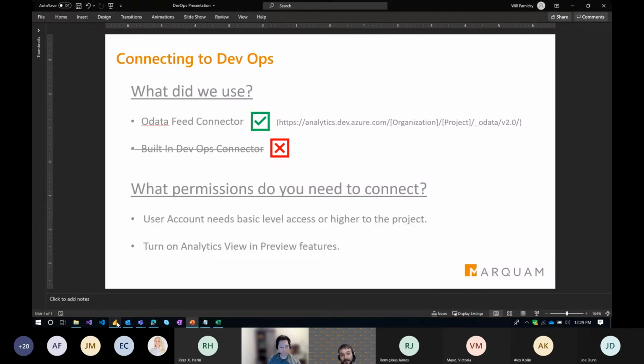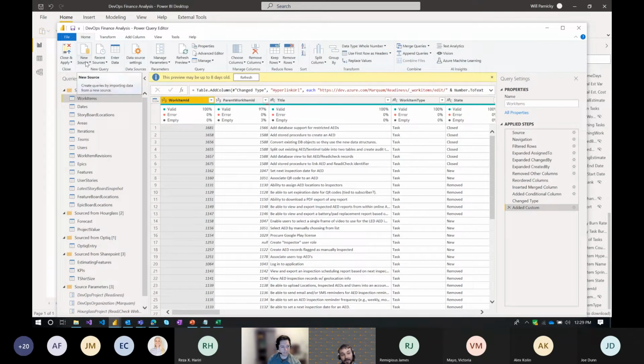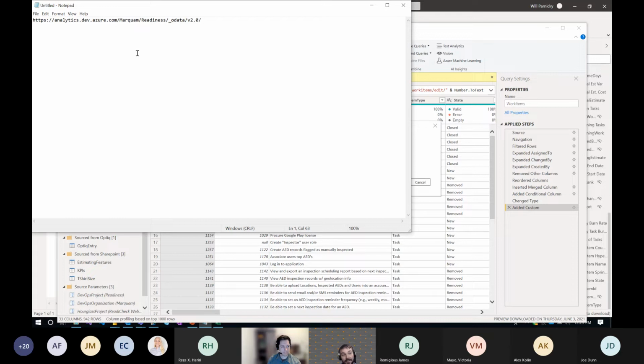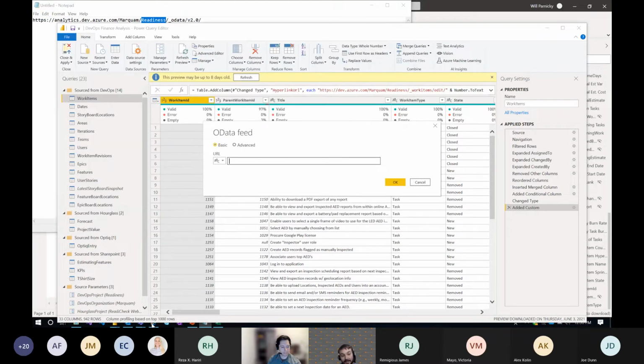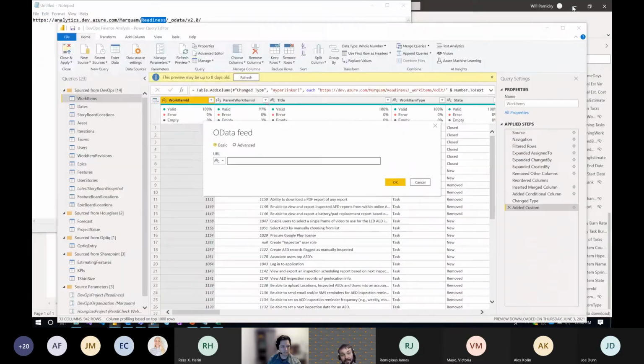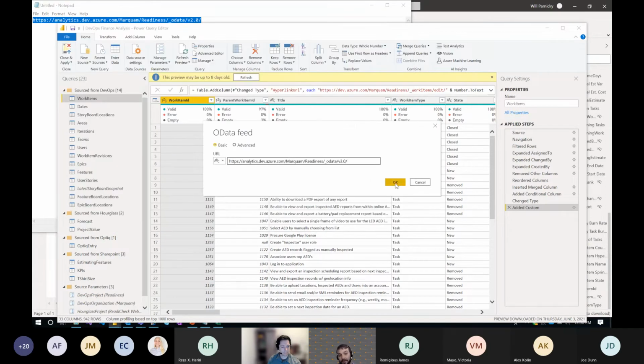All right, so if we move back over to the report, I'll take us into Power Query. Connecting to DevOps, I'll give you a quick example of how we did that. We went to the OData feed, and I have a note already with the URL. So it was that URL that was on the slide, and then your organization and the project that you're trying to connect to, and where you find those in DevOps. If we go back to that window, it's just right after the main URL. So we will grab this, come over, and paste it in.